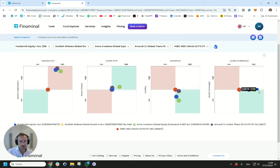And we can see here, this is the only kind of metric where the Fundsmith equity portfolio differentiates itself, in the sense that the average stock has a higher profitability than its peers or the MSCI World. But overall, as you can see, most of those dots are in the same area, meaning that these are peers that kind of make sense.